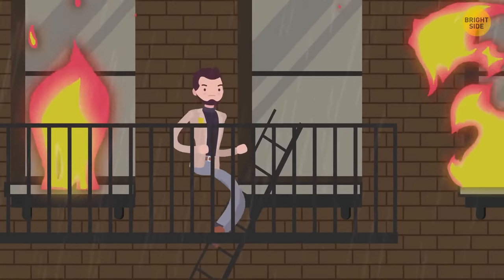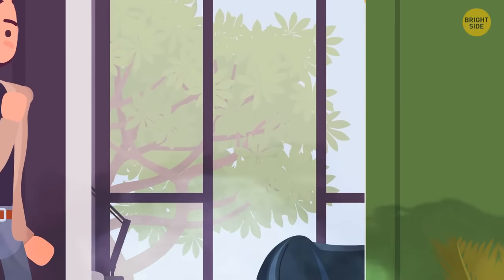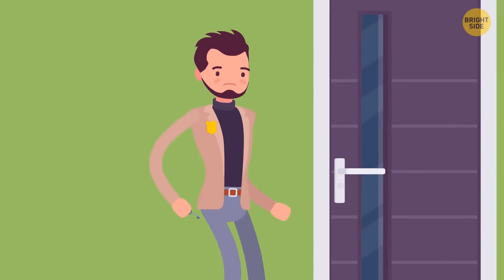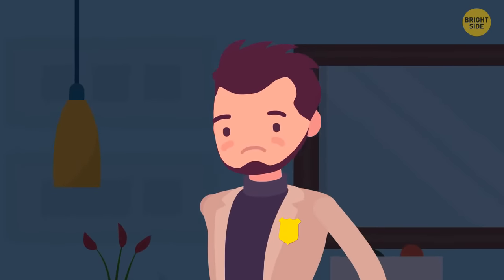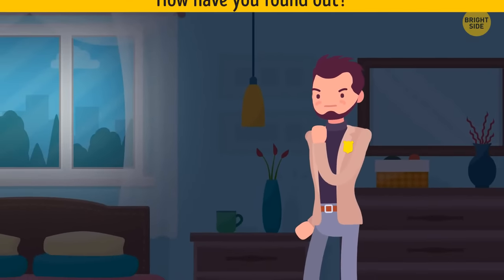The fire escape collapsed when you were trying to get into the apartment. In the window, you see the tree. It has stopped raining, but it's already morning. Tired, you reach your apartment. You turn the key, open the door, go inside, and realize that someone is here. How have you found out?